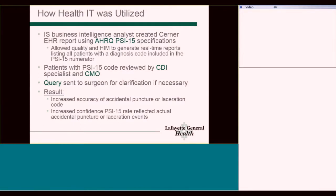Overall, the process to review PSI-15 patient charts and educate surgeons and HIM coders increased the accuracy of the use of the accidental puncture or laceration code. The initiative increased our confidence that the PSI-15 rate reflected actual accidental puncture or laceration events and led to a significant reduction in the facility's overall accidental puncture or laceration rate from the baseline period. The real-time report was the key component that allowed us to transition to a concurrent review process.